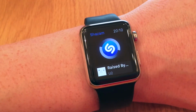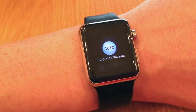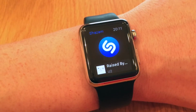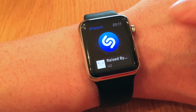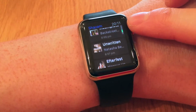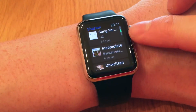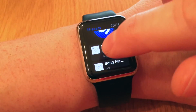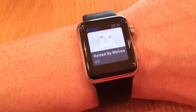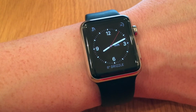To turn off the auto listening feature, just force touch again and press the auto button. In this view, you also get a list of the latest Shazams you've done. That's neat. From that list, you can also press the options and get a little bit more information about the song identified. Shazam is also available from glances.